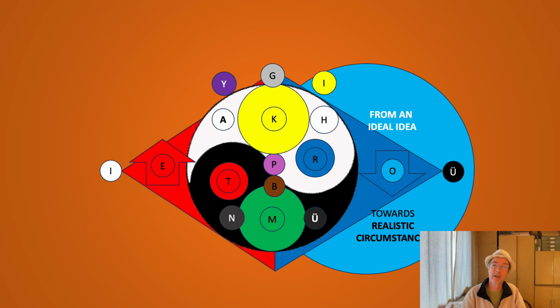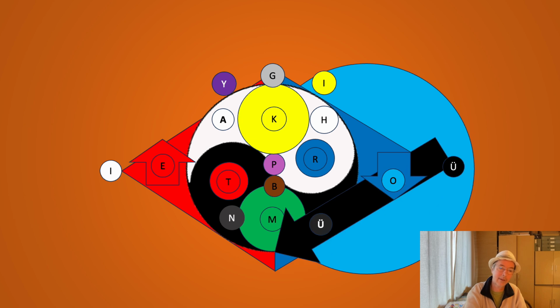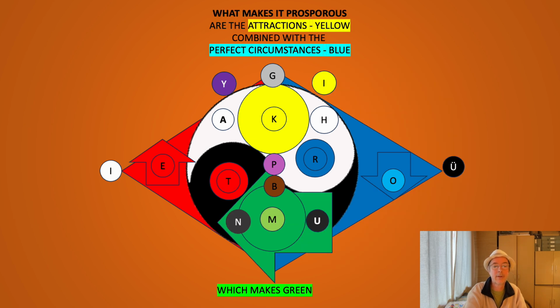So these are also part of the realistic circumstances and the elements that we have to do something with. So in any part we have to harvest what we have. And this harvesting is going not towards the light, but towards the materializing of what we have. And what is making it prosperous?